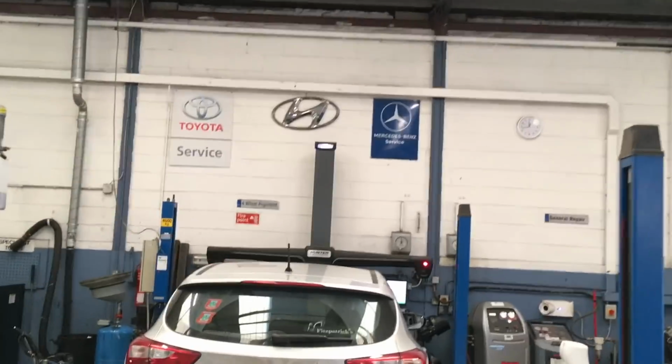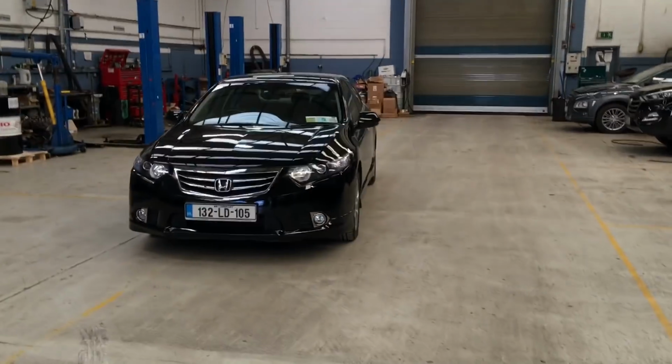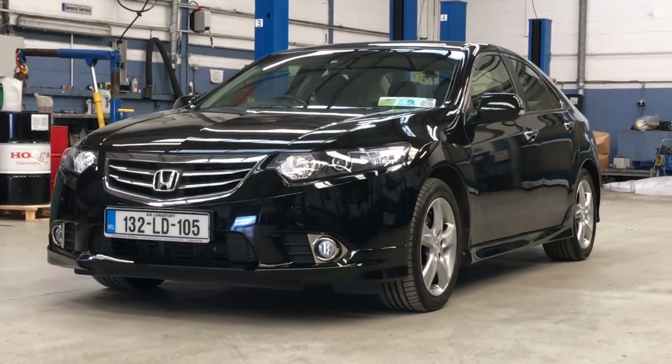We are Fitzpatrick's Garage, Dublin Road, Kildare. So obviously we do Honda, we do Hyundai, we do Mercedes, nice Pagoda, and we also do servicing for Toyota and Lexus. It's a family-run business in operation for almost 70 years. So if you're going to be buying a nice car like this, you know there's going to be an after-sales service with it.